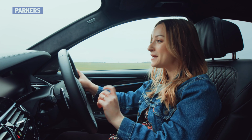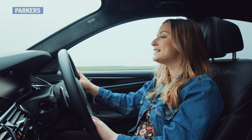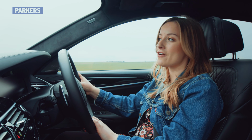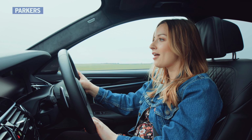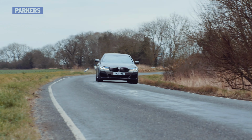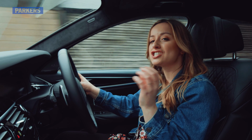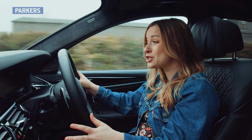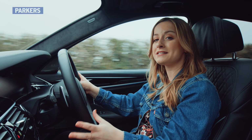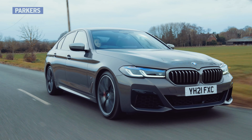Hands up. The BMW 5 Series that I'm driving right now is probably not going to be the version that most people will buy, and that's because it's the 530 horsepower M550i xDrive model. And believe me when I say, it is blisteringly fast. Seriously though, this thing has pretty much the same power output as a GT3 racing car. 0 to 62 miles per hour takes just 3.8 seconds, which is crazy, and top speed is limited to 155 miles per hour.